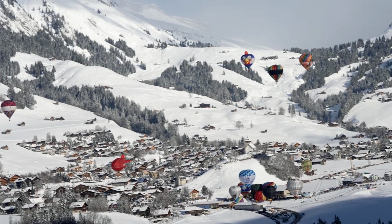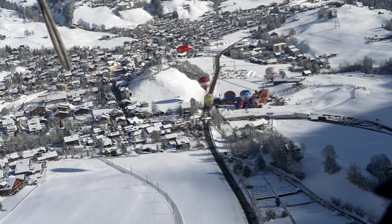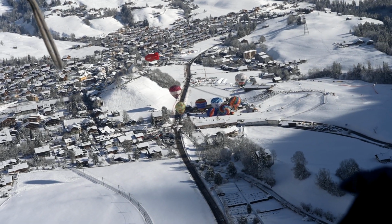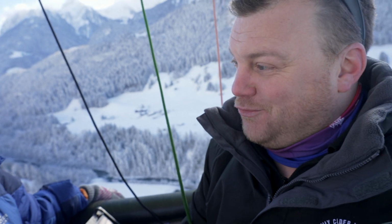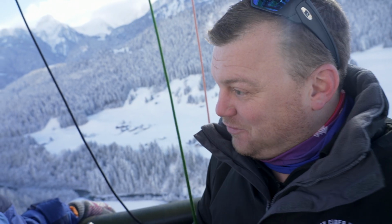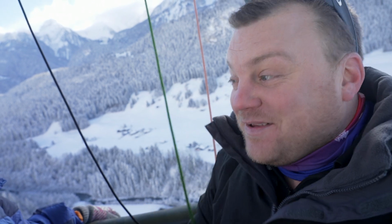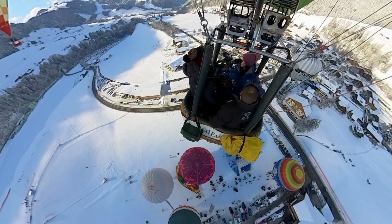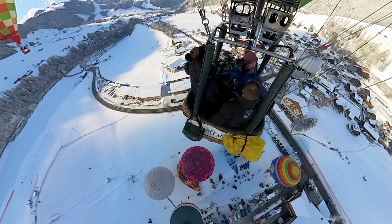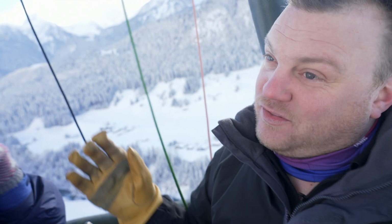So tell me a little bit about the specific challenges of a landscape like this. So obviously up on the side of the mountains, there's a lot of snow, a lot of trees, but not a lot of roads. So you're having to land as close to a road as possible to make the retrieval of all the kit easy. The mountains also produce a different climate, so there can be a lot of different wind patterns that develop around the mountains.